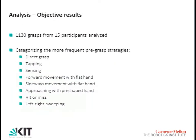For our objective results, we analyzed about 1,100 grasps from 15 participants. Trying to categorize and explicitly name all these frequent pre-grasp strategies, we came up with this list of just 8 different strategies.